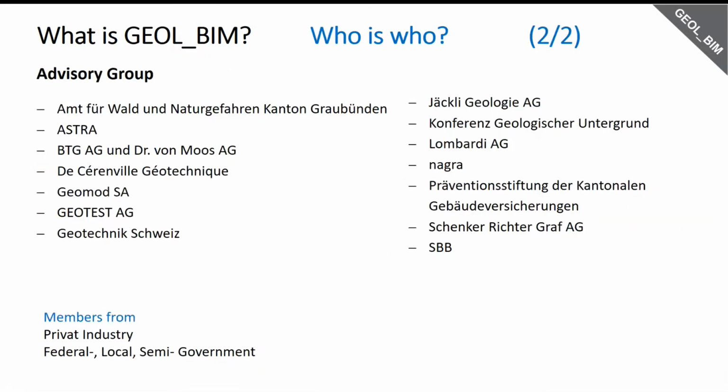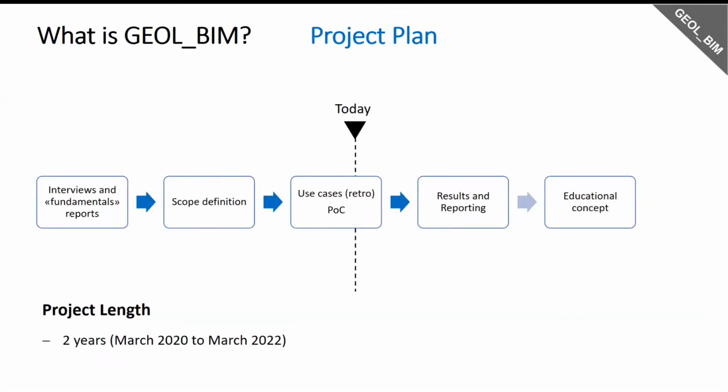Apart from the three groups I mentioned before, there's also an advisory group involved in this project, which consists of members from private industry and also federal, local, and semi-governmental organizations. They are partly suppliers of geological data and partly requesters of geological data. And they are really important in making sure that this project has usability in practice. And this is just a quick overview of the project we have.